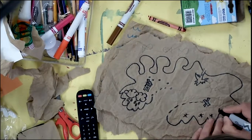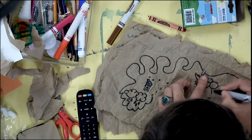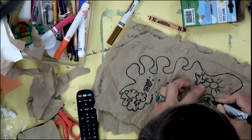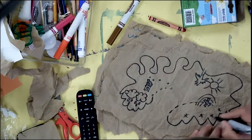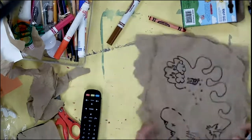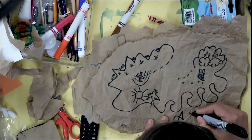Now, after I have all of that information on here, showing where my map is, then I can start adding details. Here's the sun for the desert, right? And you know what I'm going to do? I'm making a rainbow here that tells me this is where my treasure is. Now, it's just in black and white right now, or black and brown, but of course, I'm going to use either my markers or my crayons, or if I have watercolors, I'm going to use those to help show all of this really cool detail information.